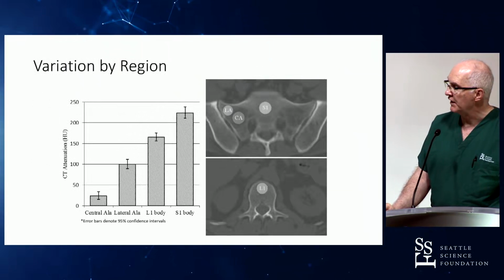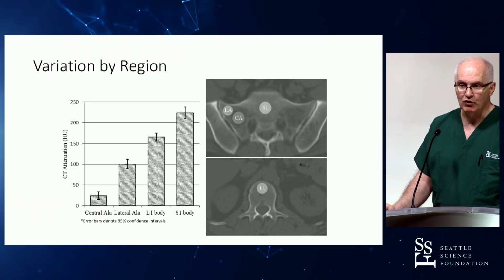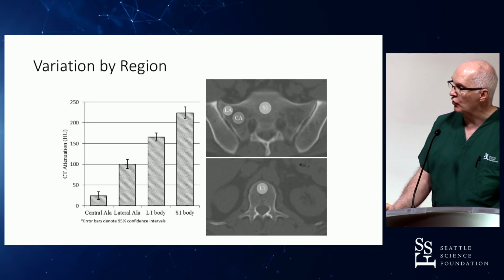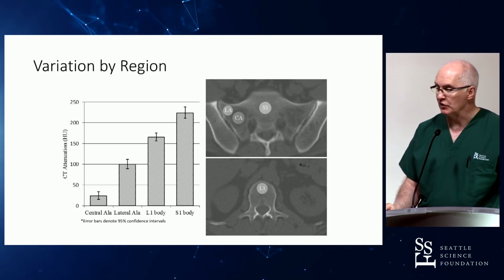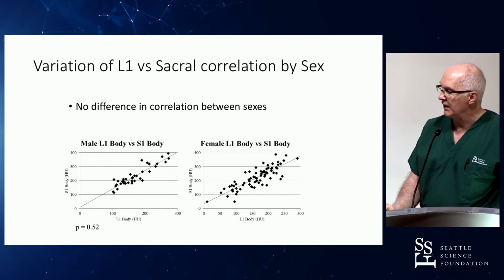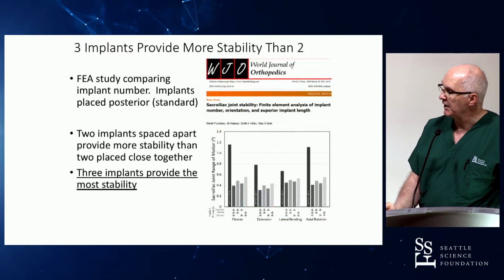We looked at a study doing opportunistic bone mineral density, which showed the same thing. You can get a sense of this just by looking at your CT scan, drawing a circle over the area and looking at the Hounsfield units. If your Hounsfield units are less than 100, your purchase is probably not going to be very good. We did correlations with age and sex on that. Transarticular implants seem to be more stable than posterior directed implants.